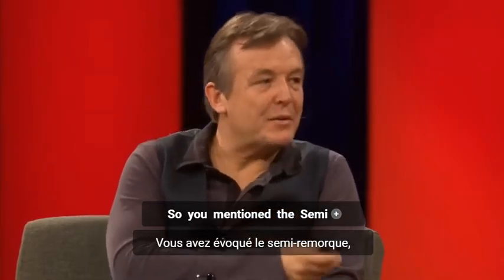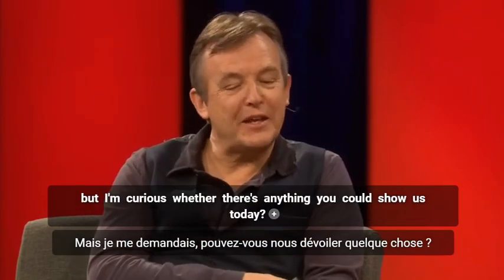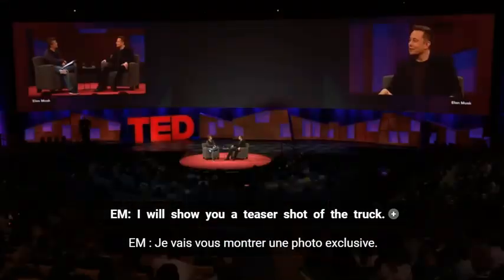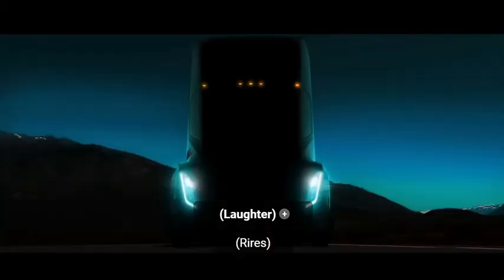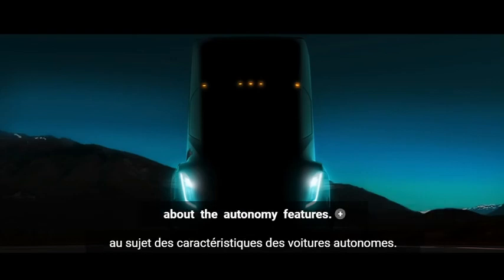Wow. So you mentioned the semi, and I think you're planning to announce this in September, but I'm curious whether there's anything you could show us today. I will show you a teaser shot of the truck. Teaser shot. It's live. Okay. No, that's definitely a case where we want to be cautious about the autonomy features.